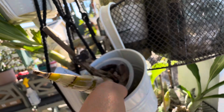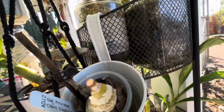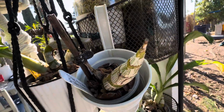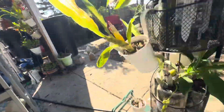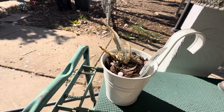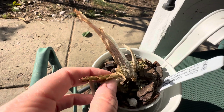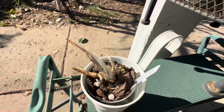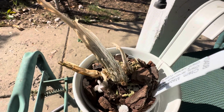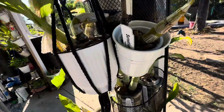But this might be going along the lines of the Mellanda, which I have less hope because of how shriveled the new growth. Actually, this is the new growth. The new growth totally rotted. So I don't see how there's gonna be enough oomph. But like I said, I'm not gonna give up on the Mellanda until I have no choice.